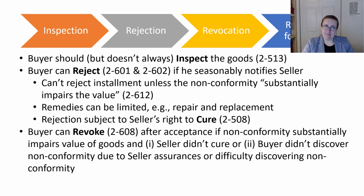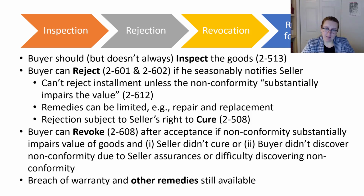Right. If the buyer has been deemed to have accepted the goods, right, then the buyer can still revoke their acceptance, right? But they only can revoke if the nonconformity substantially impairs the value of the goods and seller didn't cure, or the buyer didn't discover that the goods were non-conforming because of seller's assurances, or because it would have been difficult under the circumstances to discover the non-conformity.